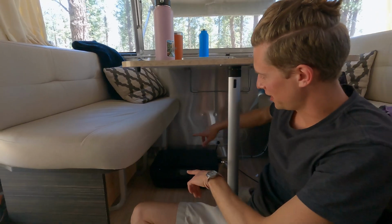So under the table here, we've got our indoor antenna mounted, and what you want to do with that is mount it as close as possible to where you're going to be using your devices. That has its most effectiveness within about a 5-foot range. Once you get more than about 15 feet or so away from it, it really loses its effectiveness.